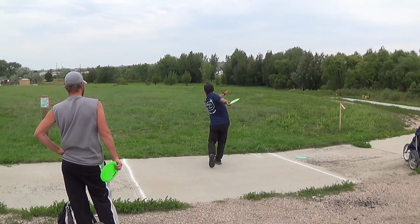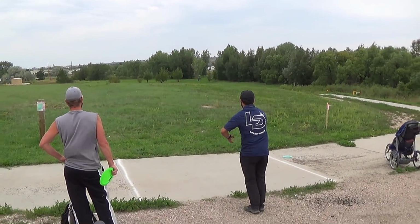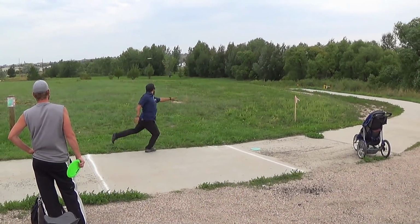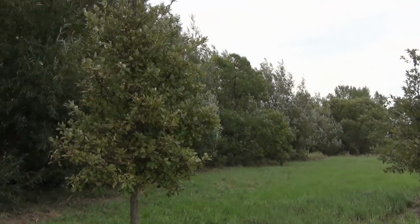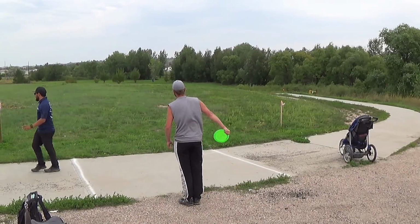That's close. Here's Andrew. I'm not 100% sure what he's throwing on this one, but he's had the distance that he can get to this hole. So he can try to get a look at it too, even though it's going to be a risky putt. But he's got a good crush on this one. That is just looking beautiful. And I believe he did stay safe on this one.